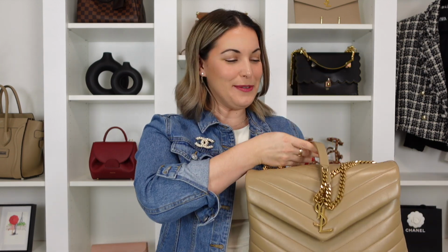And then the second option that I chose for a work bag is my YSL Lulu, and this one here is in the medium size. I don't know if it's that I miss going into an office and getting dressed up, but every time I look at this bag, I think about the days that I used to go into an office. I feel like this would have been such a wonderful bag to have for work.